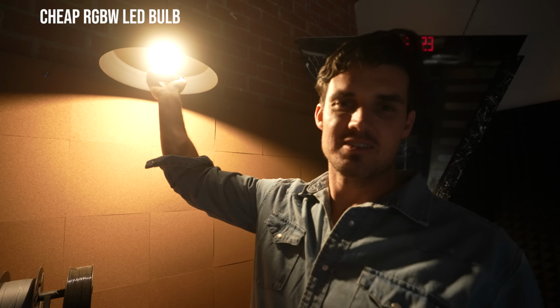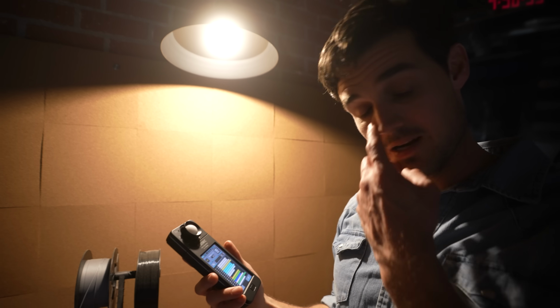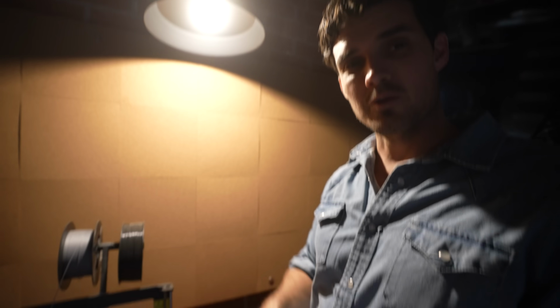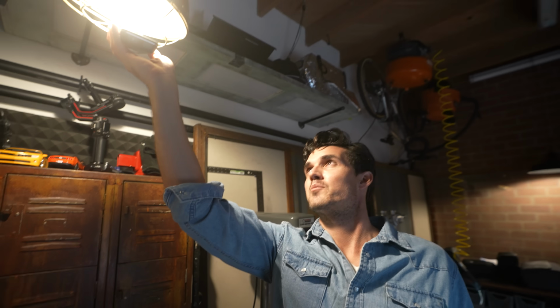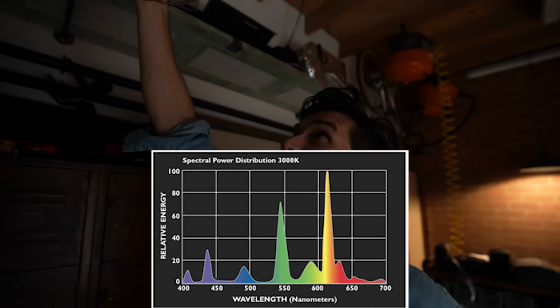So I can't imagine this is gonna be anything over 80. Yeah, this is an 82.4. All right, a little bit better than I thought. I mean, you wouldn't really wanna light your skin with this. I'm pretty sure all of these LEDs are the same. Yeah, 82.3. These are just knockoff Philips hues. They look good, but on skin, they actually are doing weird things.